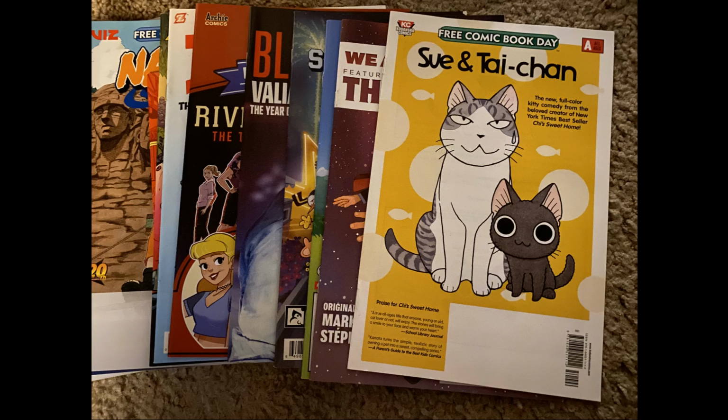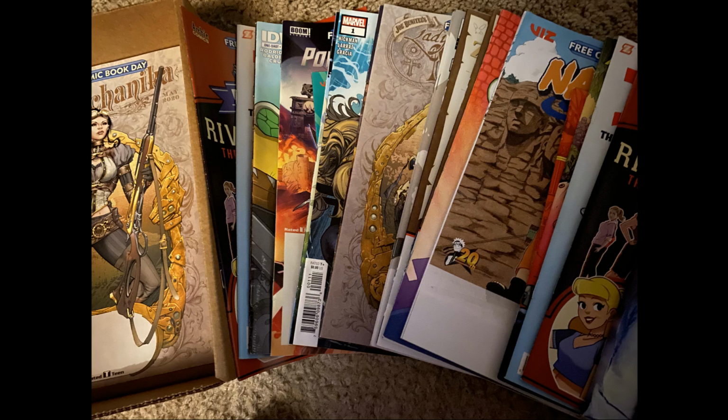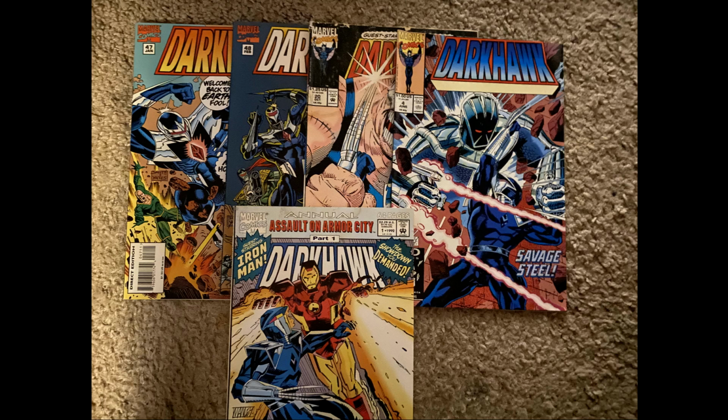I ended up with, let's just say, probably 15 issues of stuff from Free Comic Book Day in the last 3 or 4 years. I know one of them was a Bloodshot comic with Vin Diesel on the front, so that was 2019, I think. So a bunch of those were in it. I'd probably say that was about half the comics. And then the other half was stuff from the early to mid 90s. Darkhawk, I got 3 or 4 issues of that, and I got 4 or 5 issues of Morbius.